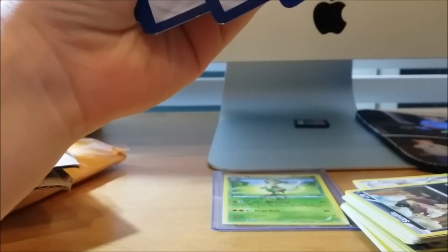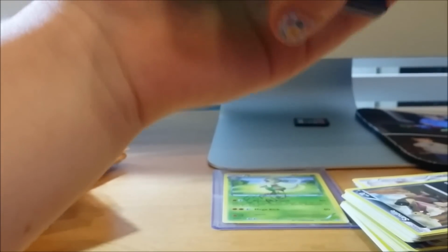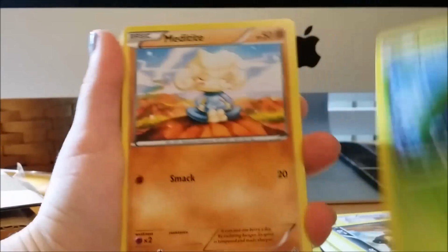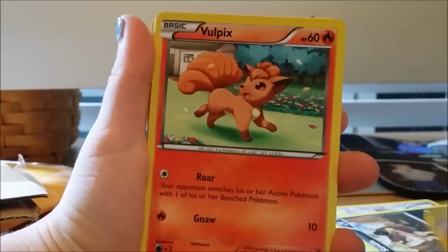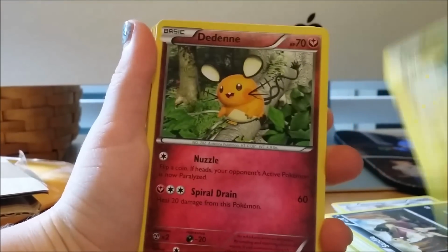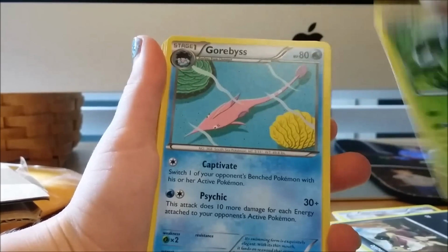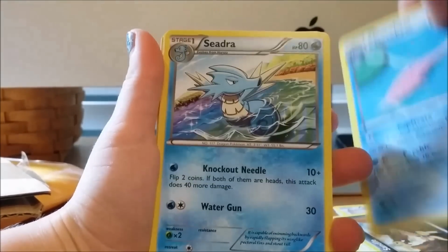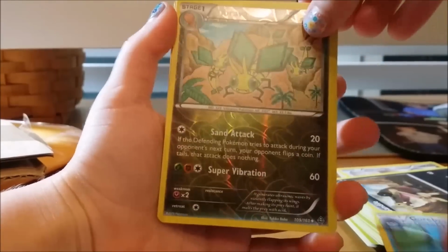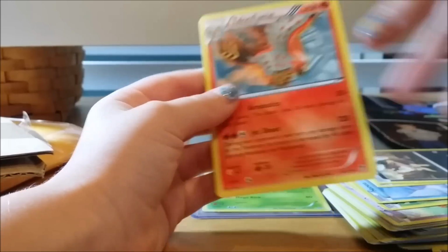All right, so I'm going to do the pack trick. 1, 2, 3, 1, 2. Did he just throw in some random cards or what? Man, that's cool. Lotad, Metang, Vulpix, Electrike. Grovyle, Gorebyss, Seedot. Our reverse is a Vibrava. Ooh, our rare is a Talonflame. Nice.